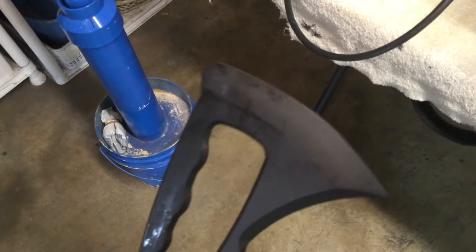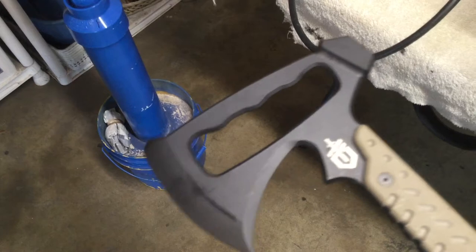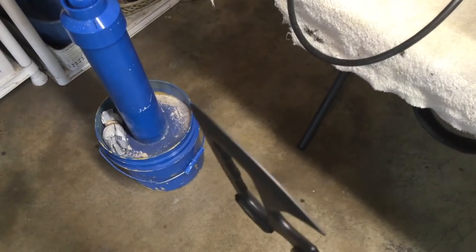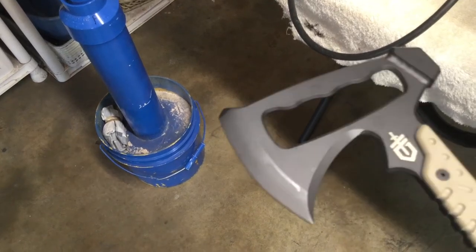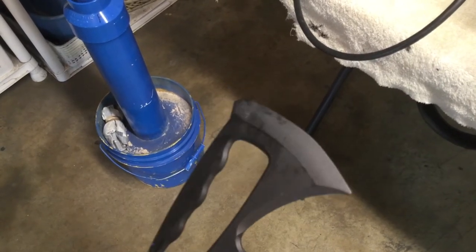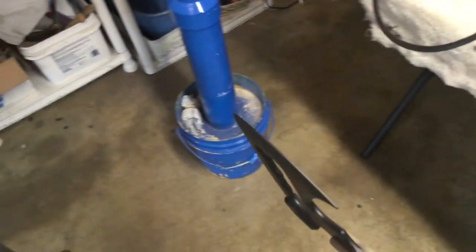I've never seen a brand new hatchet come from a company named Gerber with no edge. I'm truly amazed by that. But I can change all that too. I'll give you another picture in a little while of this bad boy.